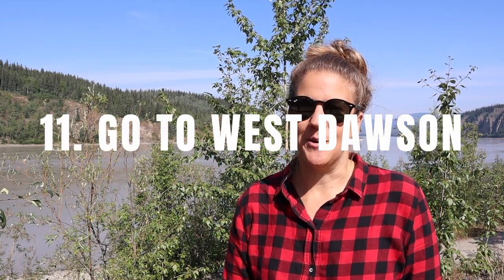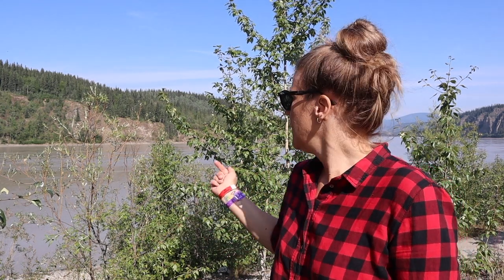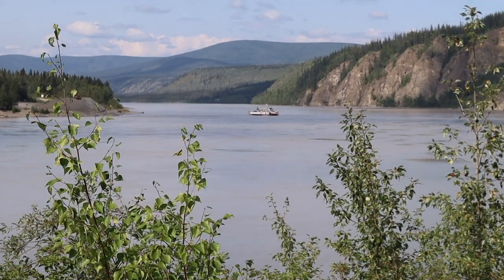Across the Yukon River in West Dawson, there is a whole settlement of people who are living off-grid. They've got generators, they're self-sustainable, and that's the Klondike spirit. In the summer season, like now, they can take the ferry back and forth. In the winter, they can either skate across or walk across on the frozen river, but it's in the shoulder seasons that they need to have enough to survive because there is no way of getting across.